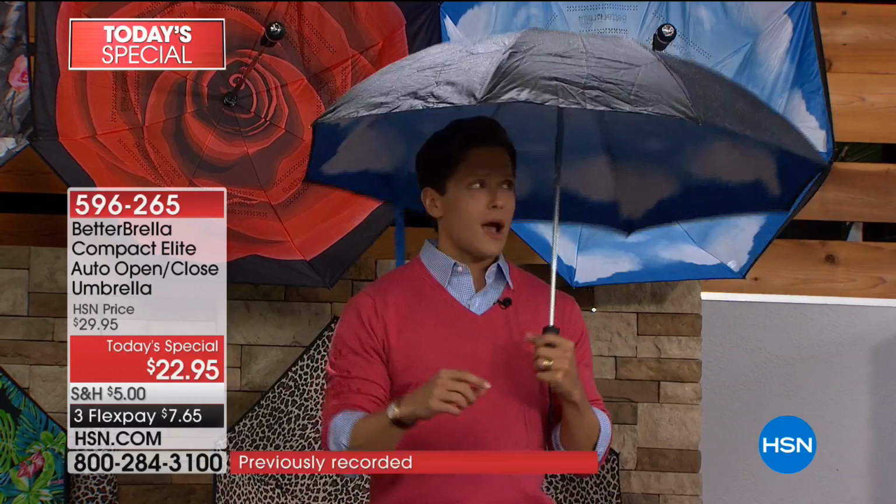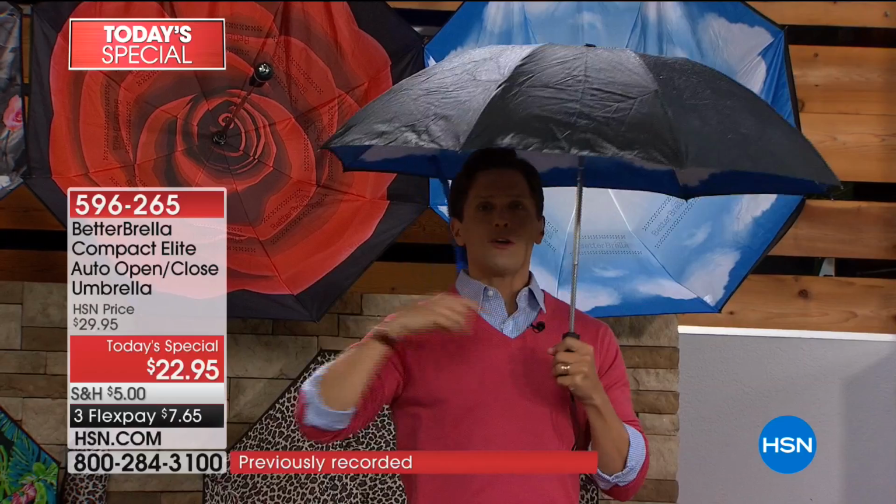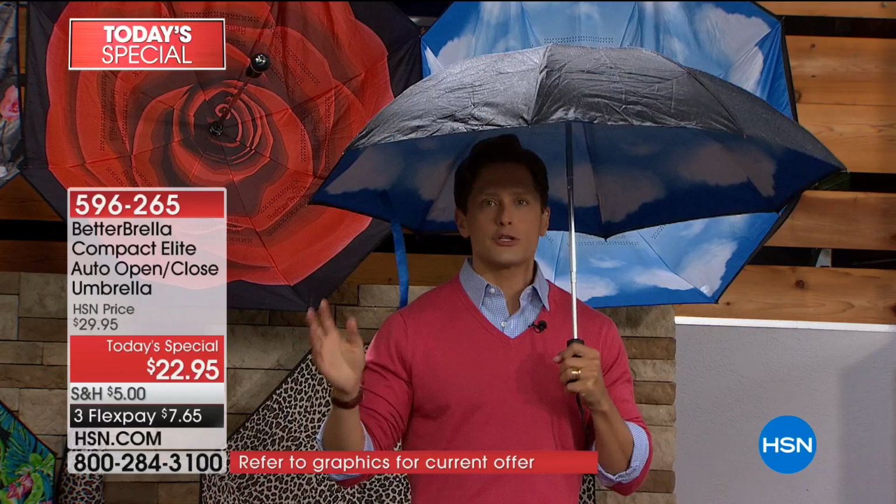This is the first time ever that the compact model is a Today Special. Now, for the record, compact is just the handle itself. This is still full size, my friends. This is still wind resistant, my friends. This is still a full size, top of the line, reverse open Better Umbrella. But it is the most affordable, the most easy to travel with.